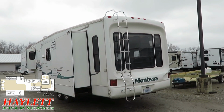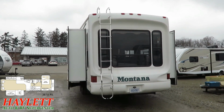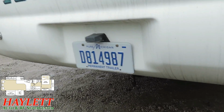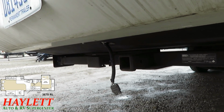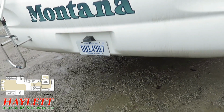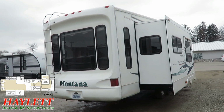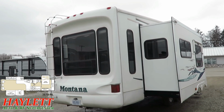Now, there is a 2-inch receiver hitch on the back of this, and it does have a 4-way wiring plug, which does tell me that someone did some recreational towing. That being said, it's a ways back here under this rear cap, so my guess is you're going to need some kind of extension hitch. Maybe they used it for like a cargo pod. I can't really say for certain at this time. There is no Carfax for campers. Very, very much of what I do here at Haylett RV is like playing CSI for camping. So that's the most I've been able to determine.